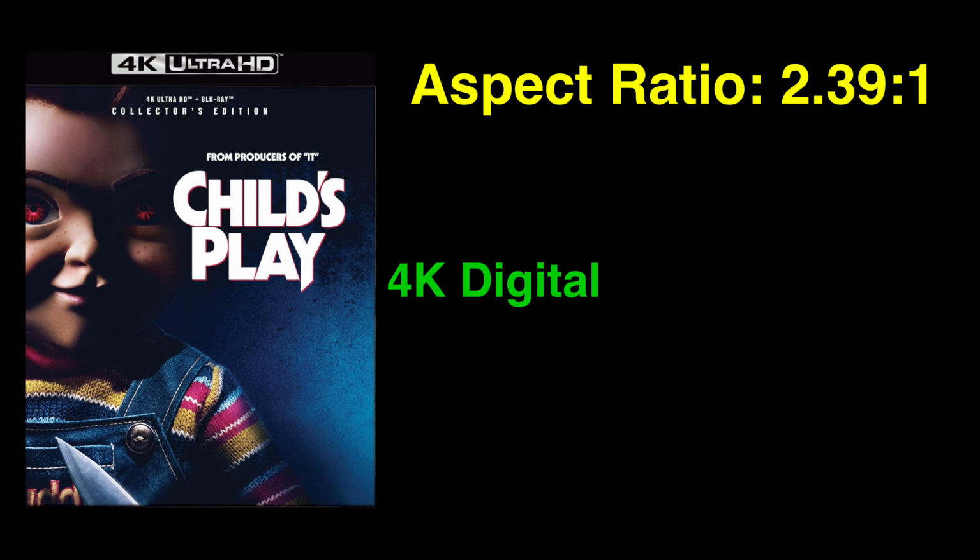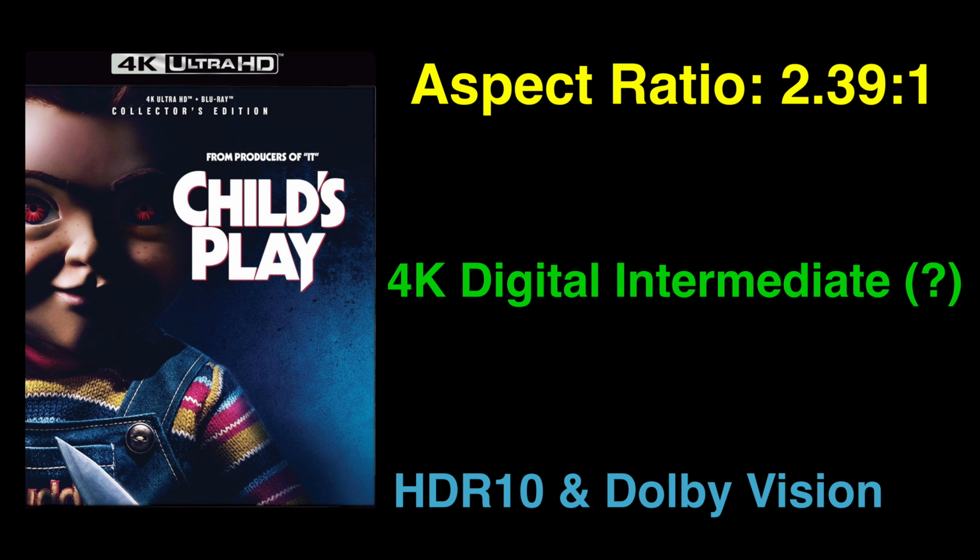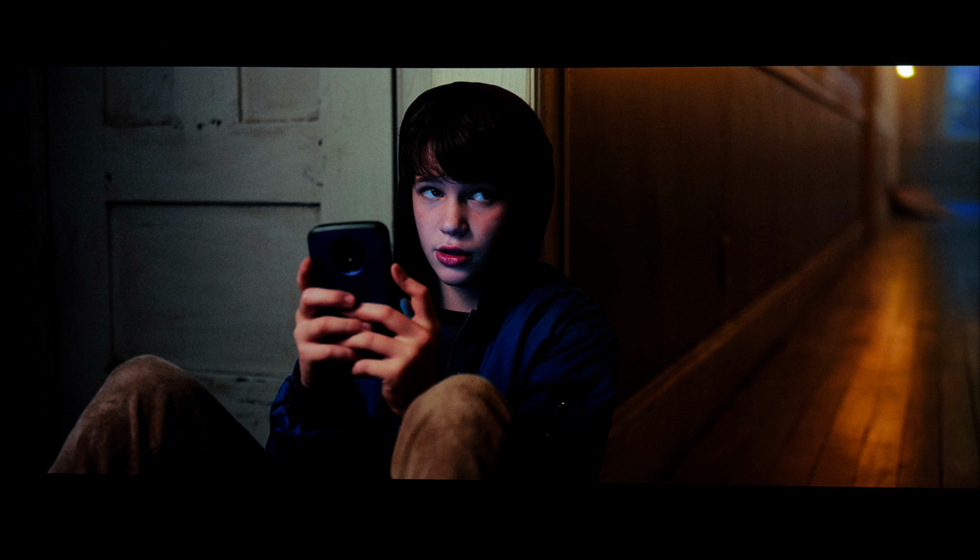Child's Play on 4K Ultra HD Blu-ray has an aspect ratio of 2.39:1. I wasn't able to ascertain if this was a true 4K digital intermediate, so let's just leave that as a question. And it also supports both HDR10 and Dolby Vision. For purposes of this review, I will be discussing the Dolby Vision encode. According to Shout Factory specs, 2019's Child's Play underwent a 4K restoration from the original master.